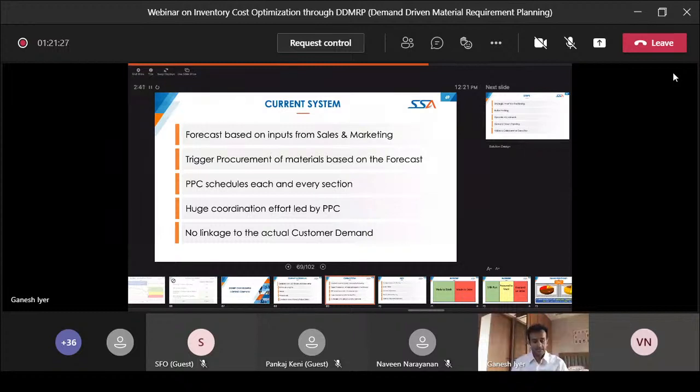And as anybody says, you hold inventory when you lack information. So when the information is not clear and the flow across the system is not clear from sales, marketing, right up to production planning and control, then what happens is you buffer everywhere with enough inventory so that any change which comes, you're able to cater to it and you're never stocked out.